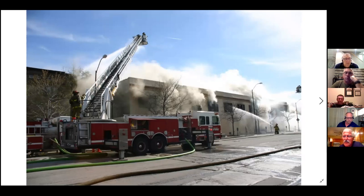Okay, here's another tower ladder set up at the other end of the building. Again, you got the deck gun of that engine down there at 46. You got the bucket.